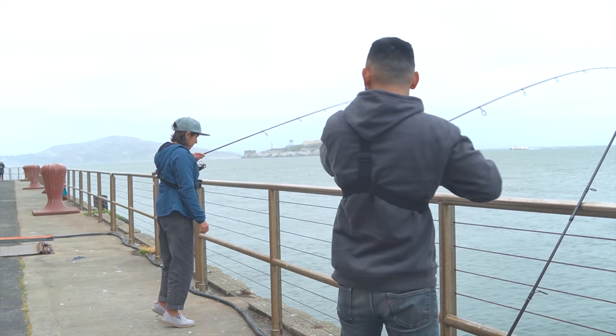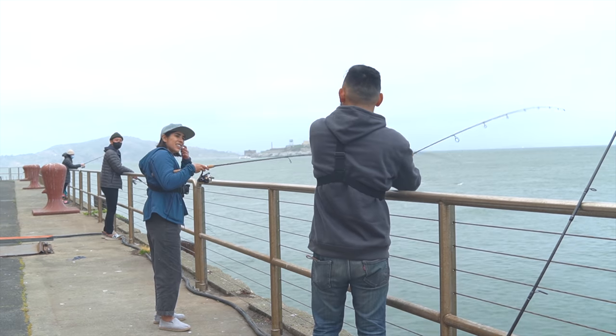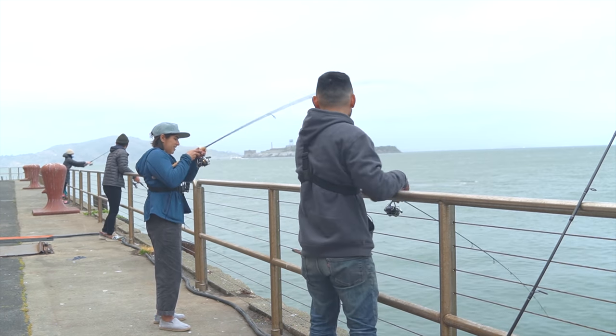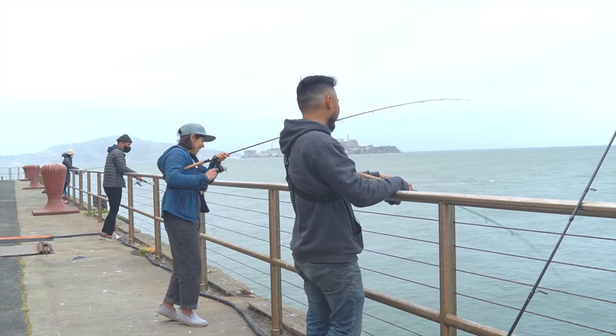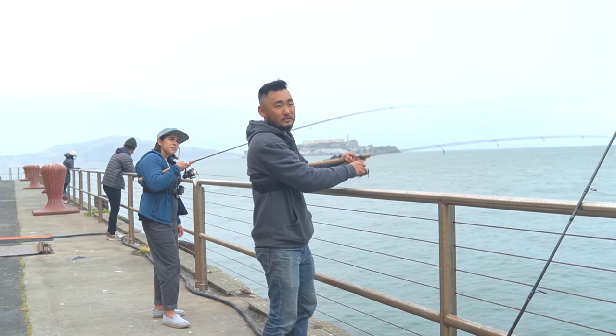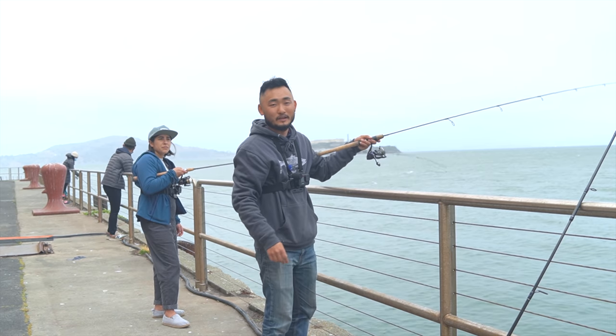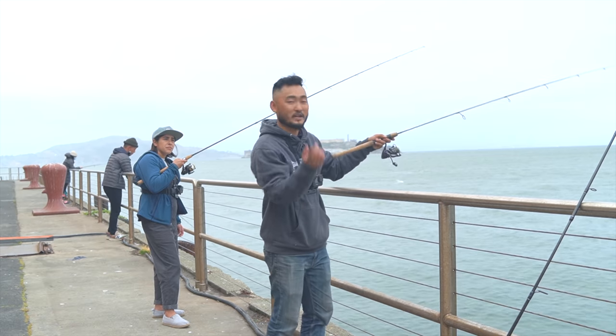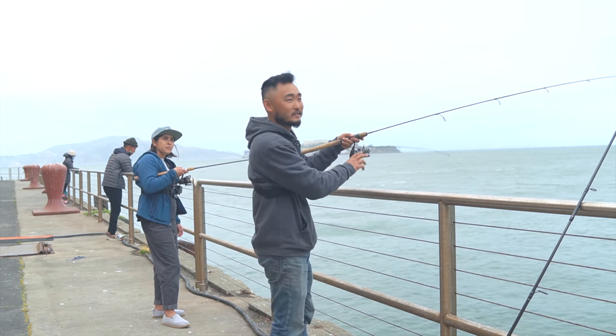Let's go for it. I had a little tiny anchovy hit, but no, I didn't roll it up. You don't set the hook too hard. They're just little anchovies. And later on, if we get some of those shad, I think I want to try some for bait. Rig it up on this rod and we'll cast it out there. Maybe we'll catch a big halibut. Who knows?